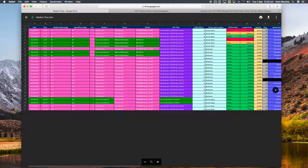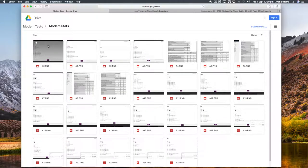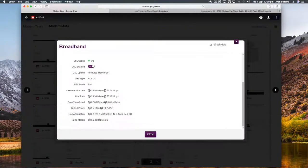So I'll go over what each of the columns mean, and I should probably start by saying I have screenshots that give you the information that I used to generate this list. In the modem stats folder, I've got screenshots from my modem's DSL status pages. So I would run a test, with a shorter cable for instance, and then connect to the modem. I had an Ethernet cable from my laptop to the modem, and I was testing the speed difference with a shorter or a longer phone cable. So here's the info that I was using.